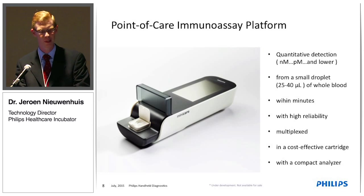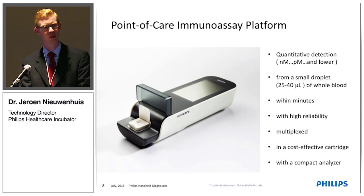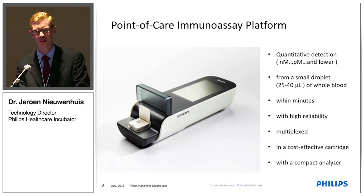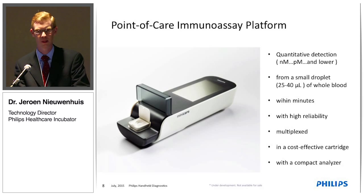And what we found also to be a very important property is to design it for finger prick samples. When you're working in a hospital, typically a venous sample is available, but if you want to take these systems to more decentralized settings like the physician office or rapid clinics, then the threshold to obtain a sample is much lower if you can work with capillary samples, because then you don't need a trained nurse to do a venipuncture.